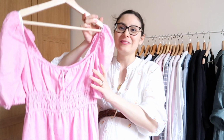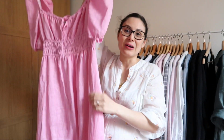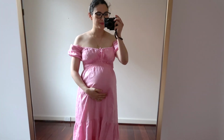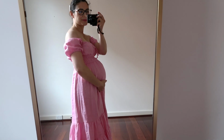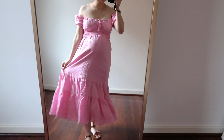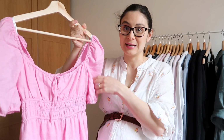I just wanted to show you one last one, which is this very bright, beautiful pink one from Forever New, and this one is current, so I will link it down below because you can still get it, which most of my clothes in my wardrobe I've had for years, so you can't get them anymore. This one I got because I actually have a wedding to go to when the baby will be a couple of months old, and I wanted something that would make me feel really nice, but that I could also breastfeed in.